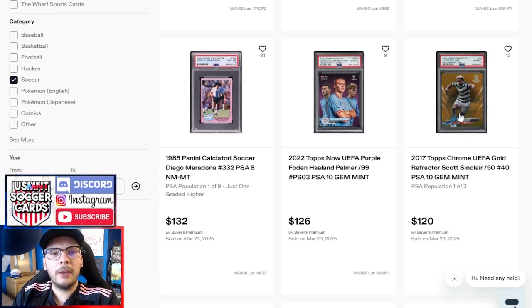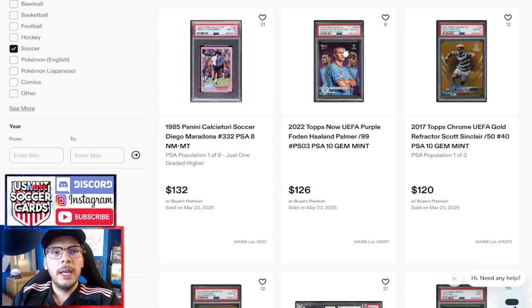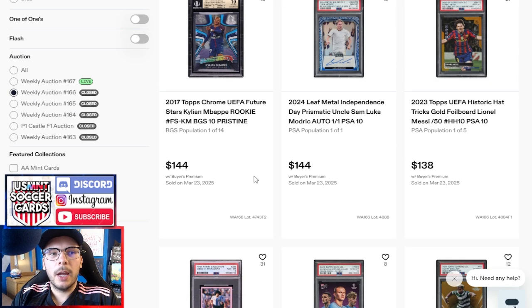Same thing up above it, Scott Sinclair here, goes for 120. This Topps Now, I don't know if this is a Palmer rookie. That was sort of my first impression, but it seems like a decent price for two Man City players, one that's gone, and not a rookie for anyone. Out of 99 Topps Now, not bad. Diego Maradona 85 Calciatore goes for 132 there. Pop 1 of 9, just one higher.